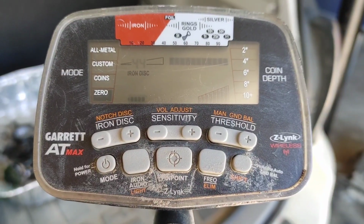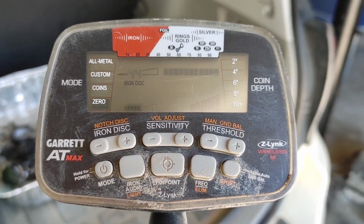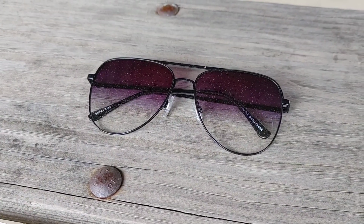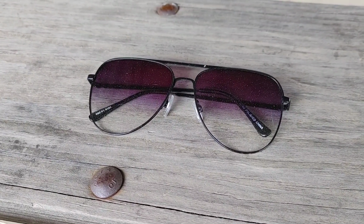Gonna hit a couple parks today. This is how I have my Garrett AT-Max set up. It's in 0 mode. Iron discrimination is at 44. Sensitivity is at maximum. Trying a new park out, and here's a pair of sunglasses. We're gonna leave them here just in case they come back.